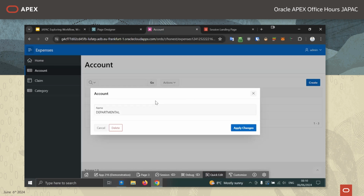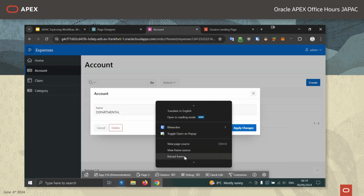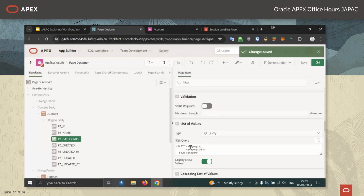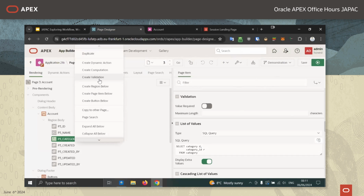Now, your favorite way of refreshing a modal, my favorite way, apart from Pretius Developer Tool, is reload frame. And that's reloaded the frame, and I've got an error straight away. And it says a manual entries item needs to be set if the LOV has a display value configured. Well, mine does. Mine just has a display value configured. It's called category. So Combobox by default wants to work with just one value. So one column, like flights, like taxi, like food. But I've got a return value because I need the ID. So the error message is saying I need a manual entries item.